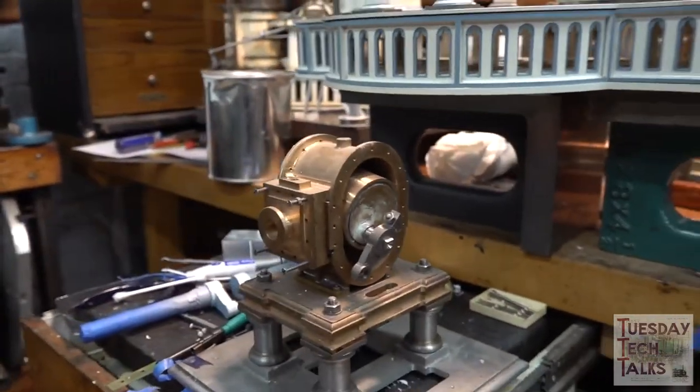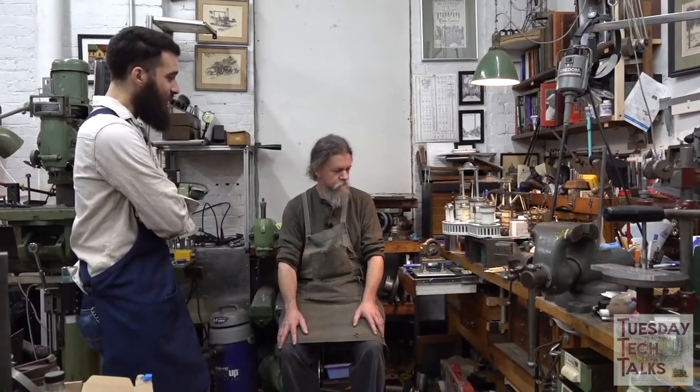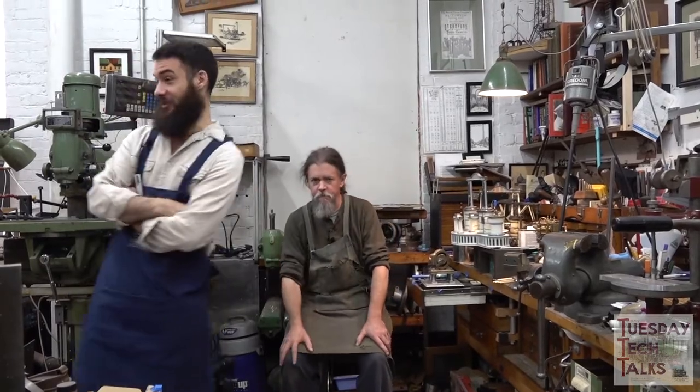Now, this little engine's certainly unusual, I understand you have something even more unusual to show us. Yep, that's right over here. Oh, goodness.